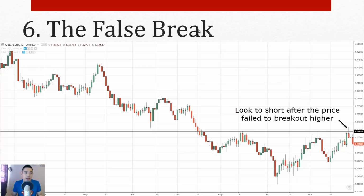So you can use this false break as an entry trigger to get on board trends, time your pullbacks and stuff like that. It's a very useful entry technique to use. And that is the psychology behind the false break setup.